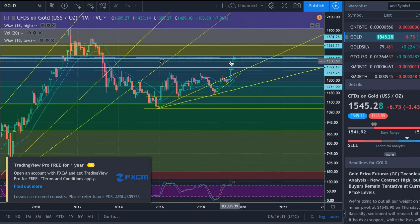The maximum I could see it going to, personally, before the big retracement, which we will have eventually, is the 1800 level mark. So that's where I'm going to say it will top out before we see a retracement. No higher than that, or maybe a smidge above, but definitely that's the maximum for me personally. And none of this is financial advice, of course. Do your own research. That's gold in USD.